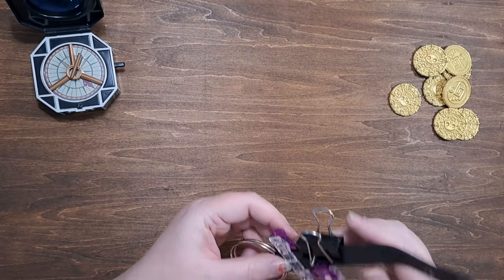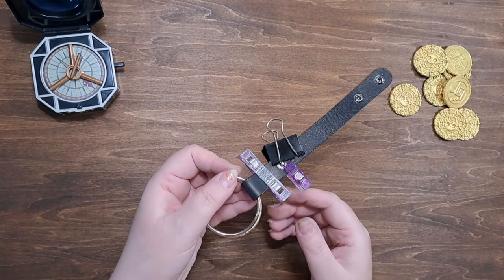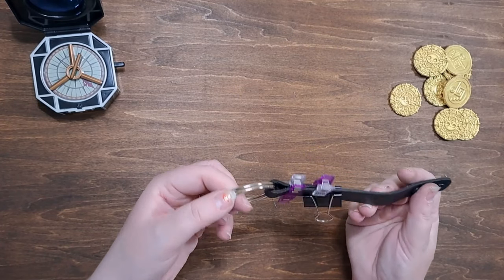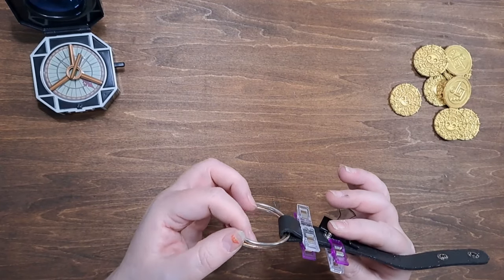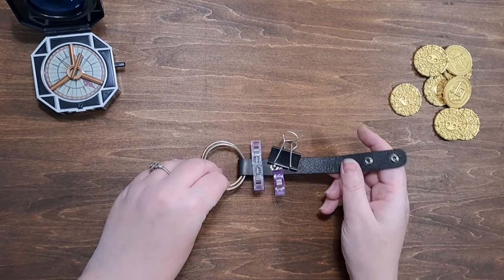So it's my tried and true method, without having to have tons of stuff. And at this point, it's just wait for these boys to cure. And then they will be ready to add to my belt.